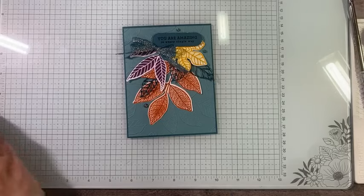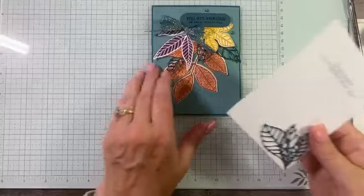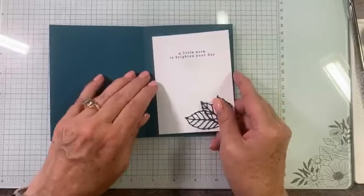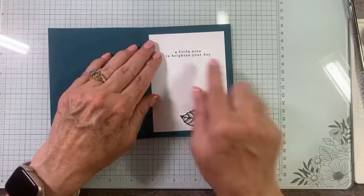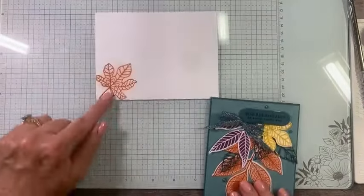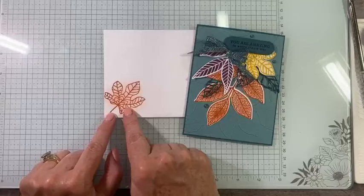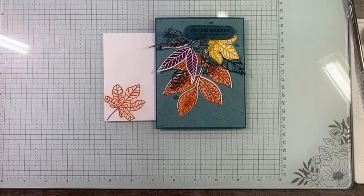And I'm going to take the inside piece of my card now, which says a little note to brighten your day. And I messed up on the back. Shh, don't tell anyone. It wasn't quite as straight as I would like. So I did end up putting it in my stamp positioning tool. Okay, so there's our card. And for the envelope, I took and stamped that smaller open leaf in the Cajun Craze and did the same ink blending technique so that my stationaries match.